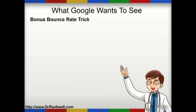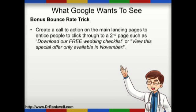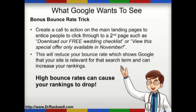But here's a bonus bounce rate trick for you. Create a call to action on the main landing pages to entice people to click through to a second page, such as download our free wedding checklist or view this special offer only available in November, whatever the case may be. Just get them to click through and click onto another website page. And once you do that, you have dramatically reduced your bounce rate. And when you reduce your bounce rate, that shows Google that your site is relevant for that search term, and it can help to increase your rankings. High bounce rates can cause your rankings to drop.